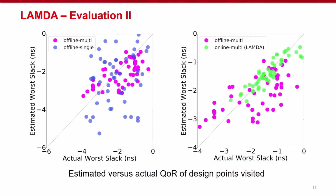So to understand why multi-stage learning and online learning increase the autotuning efficiency, we will have a closer look at the timing estimation throughout autotuning. In the first figure, each marker is a design point visited by an autotuner. X-axis represents actual worst slack, and Y-axis represents worst slack estimated by the ML framework of the corresponding autotuner.